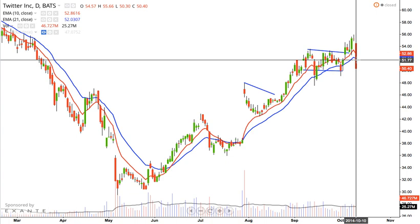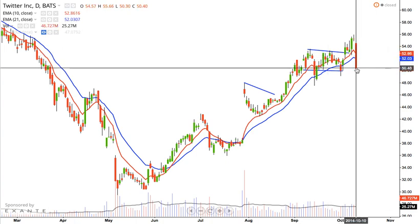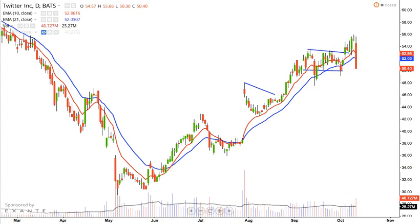So Twitter looks awful, as does the rest of the market. As I said, definitely take some risk off with Twitter. There could maybe be an oversold bounce, but this just does not look like a good chart. Unpredictable. Who knows where this thing's going to go.